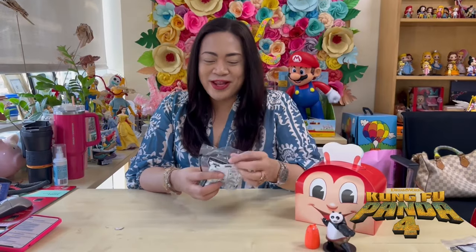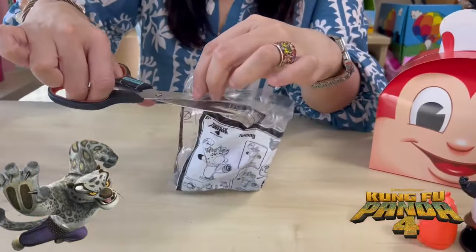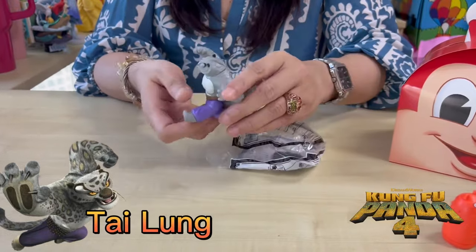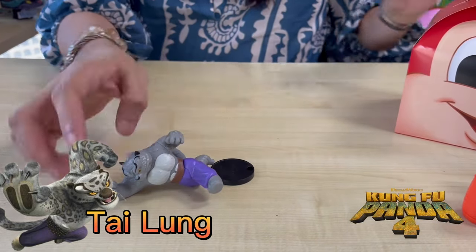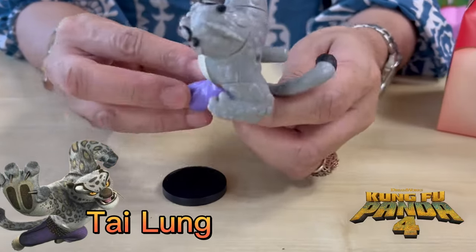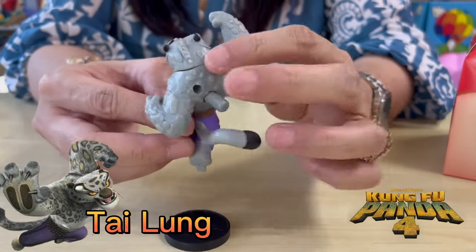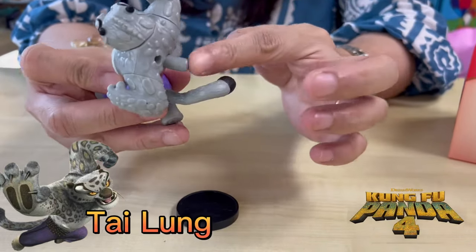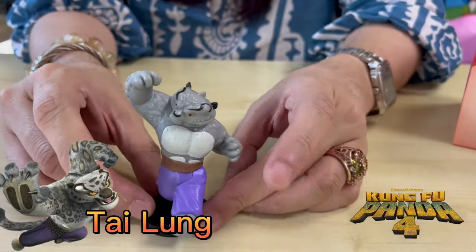Alright, we have our second toy. Let's move on to the next one. This is Tai Lung. You still remember Tai Lung, the ferocious nemesis of Po. So we have here Tai Lung, and he actually has this base. All you need to do is just attach this to the base. But let's just appreciate first. There's a lot of texture going on. And he has a tail. And I think the waist part is not movable. And there is this button to press. So just connect him like that.